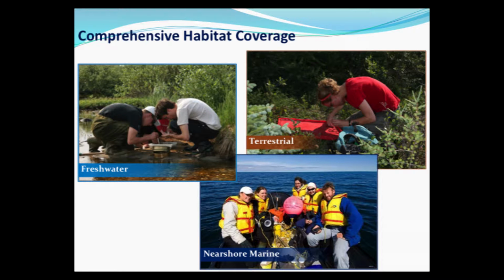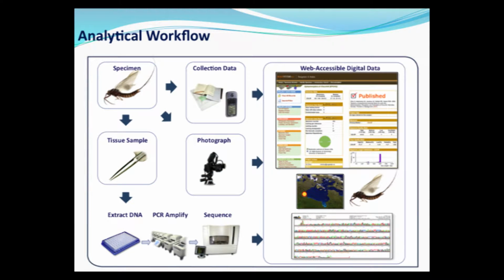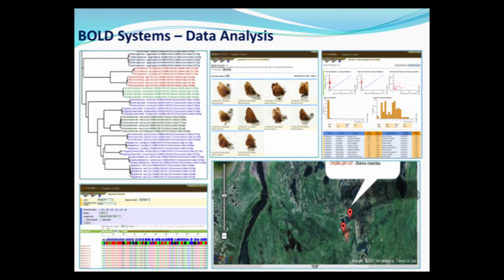And also, as my colleague Dr. Hanner said, we have a certain workflow that's followed, and generating barcode data is not willy-nilly. It has to have collection data, a tissue sample, a photograph, and then it's all linked together online, including the sequence data, the GPS data, and so forth. So it's really a digitized form of data that can be then used for a lot of different types of analyses. And it's all grouped together on an online platform, which anyone is welcome to explore, the Barcode of Life Data Systems online database, which combines the geographic information, specimen information, etc.